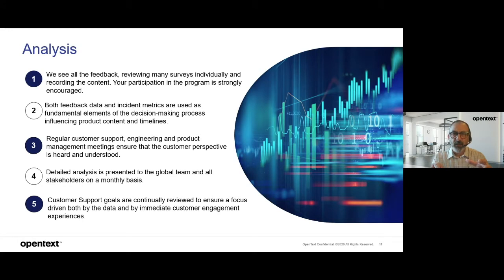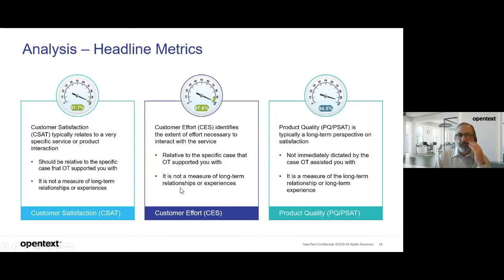We will produce a detailed analysis to the global team and all stakeholders on a monthly basis, and we constantly review our customer support goals within the team, which is driven by the data and our customer engagement. So the analysts are working with you, understanding your methods of working and your approach. So we take the incident, we take the data, and we take our customer experience, and we constantly review and analyze that.